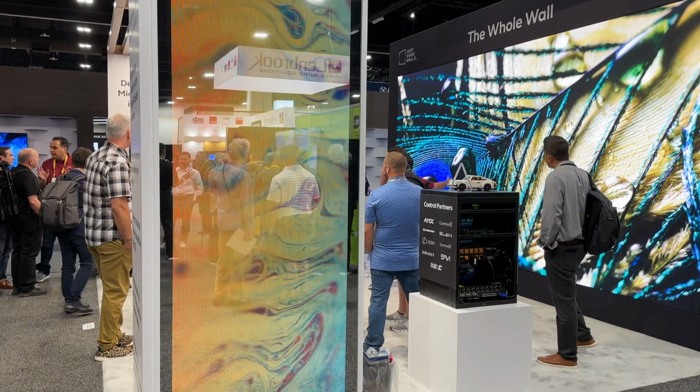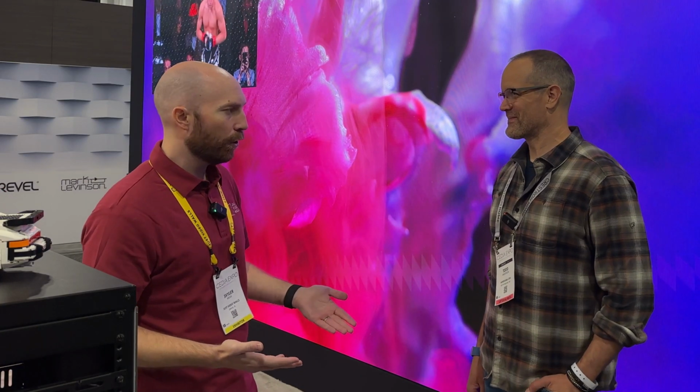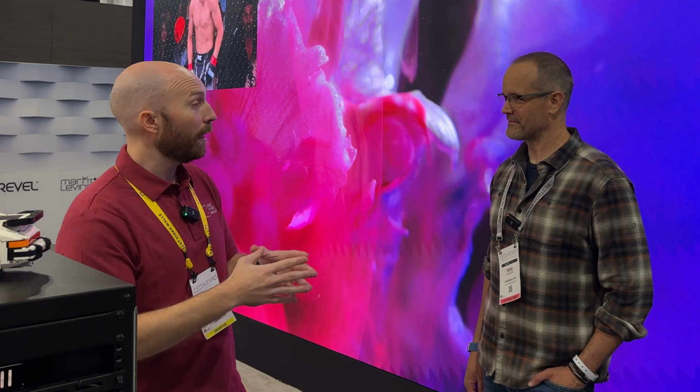Or you can put it in a closet, or you can do a workout room. So every morning you go up there and you've got a mirror with a micro LED to do your workout, right? You can put it in a living room.